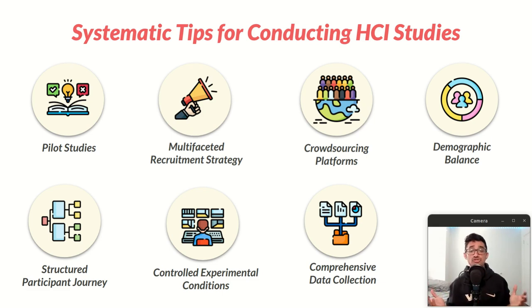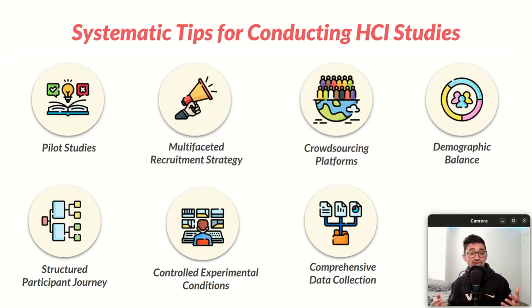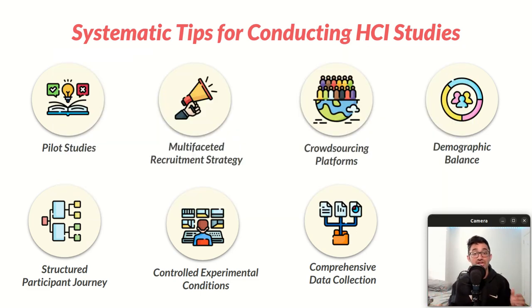So the next tip is on how do you get the participants. Now you can adopt one kind of recruitment strategy for your pilot study and another kind of strategy for your main full-fledged study. But the point over here is that you have various channels at your disposal. You have email, social media announcements which you can make, the posters which you can put up at your workplace. You are not restricted to use just one kind of channel for participant recruitment. You can use almost all of them all together, all at once, to ensure a wider reach and more diverse participant pool.